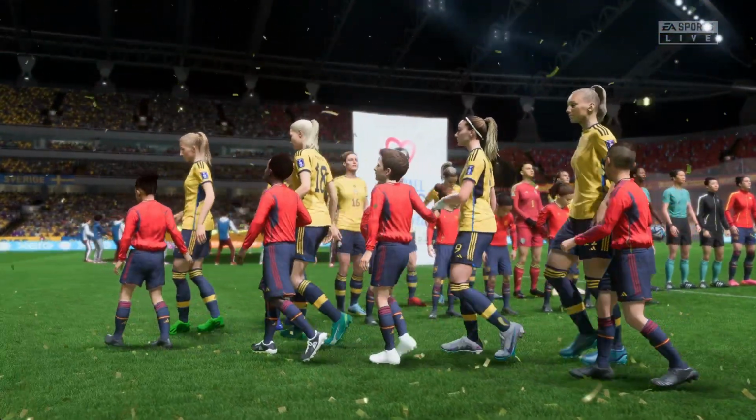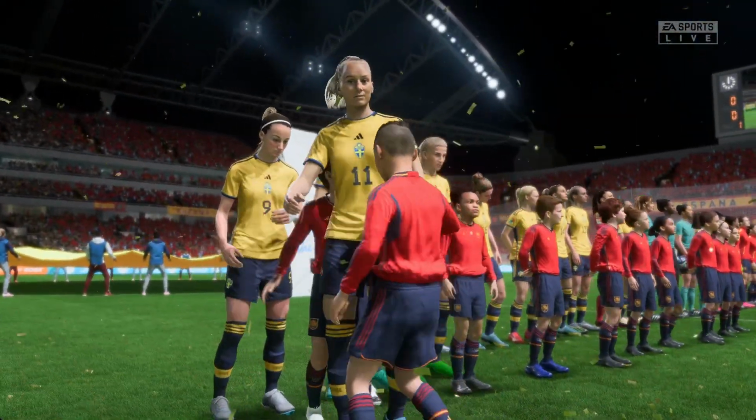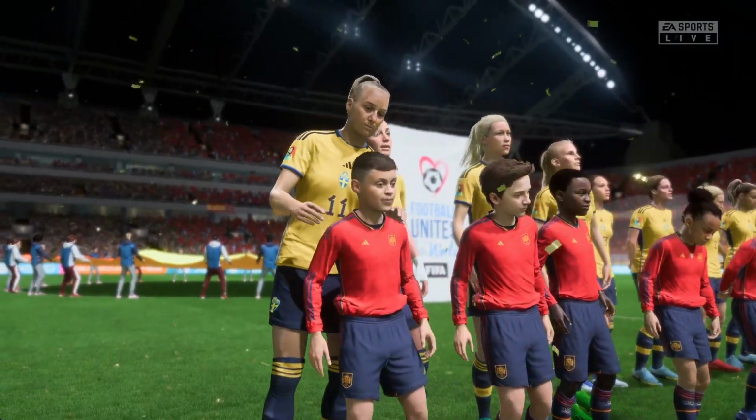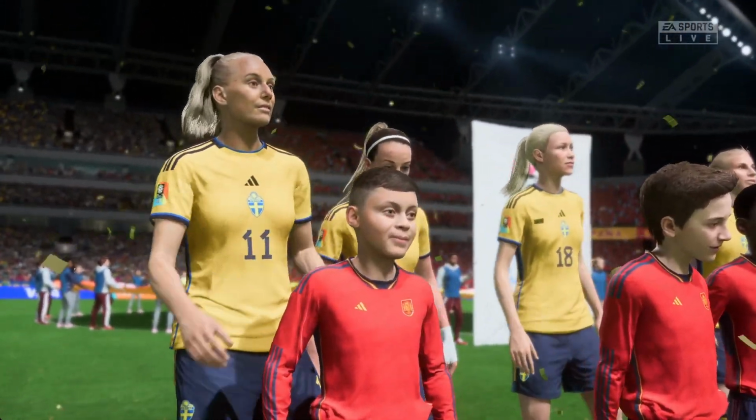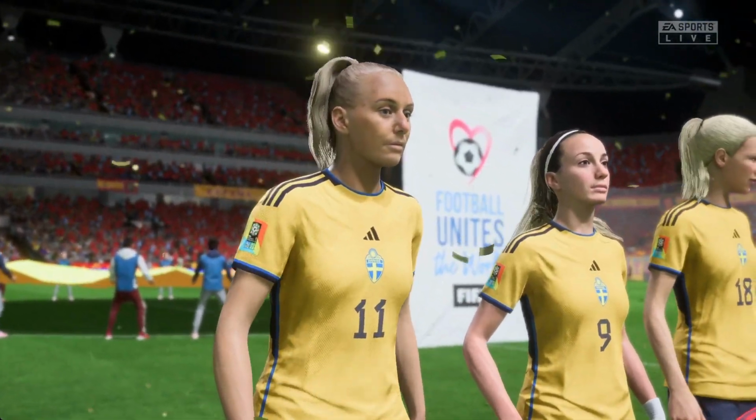Well, this could be an absolute classic and the prize couldn't be any bigger, could it? A place in the World Cup final. Let's just hope we get two teams that want to play good football and come out and attack the opposition. This should be a good game.